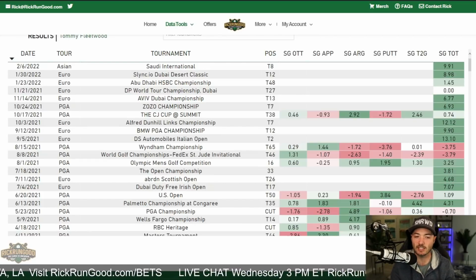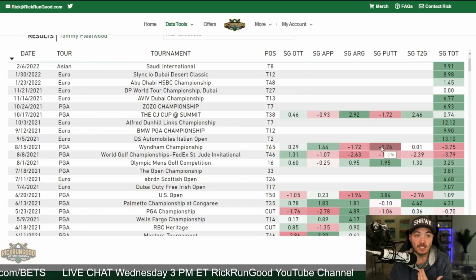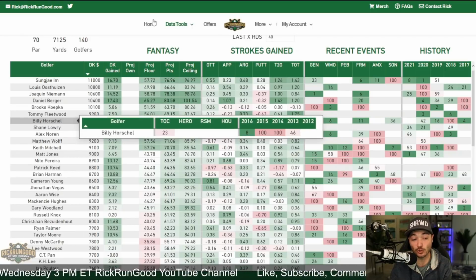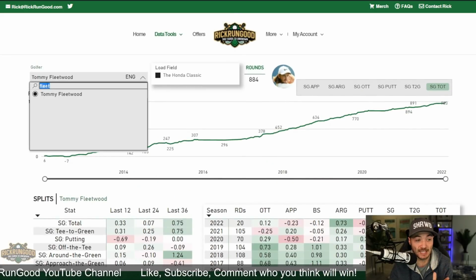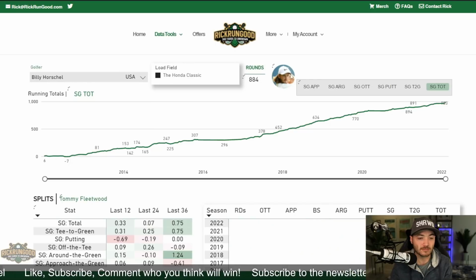So the game looks like it's coming around. I just still think that he's a little bit overpriced here. And when you look at the guys behind him, like Billy Horschel, just get the recorder out, because I don't often say this. I think it's Billy Horschel week, right? Let's go and deep dive this.